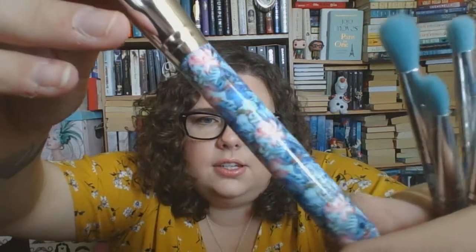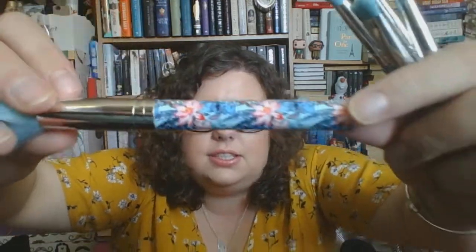But yeah, it did come with five brushes, so an angled face brush, and then the rest are eye brushes, and even the brushes have Stitch and Scrump on them. I don't know if you can see, flowers and stuff on them. They're really, really beautiful, and as soon as I saw it, I was just like, I really need to have that. So yeah, I think he's super, super cute, and he's practical. He'll keep some of my makeup brushes in there.